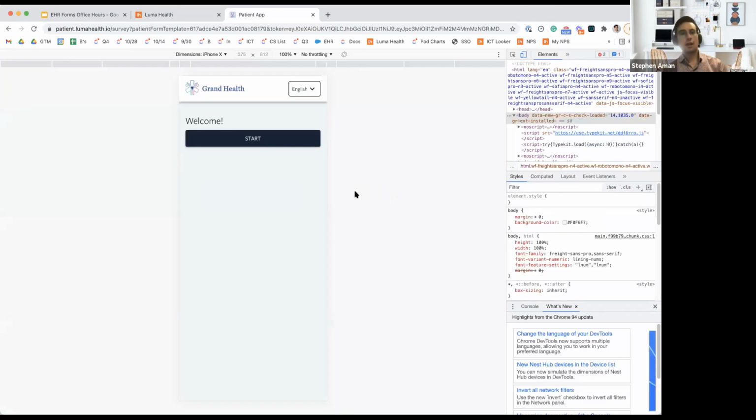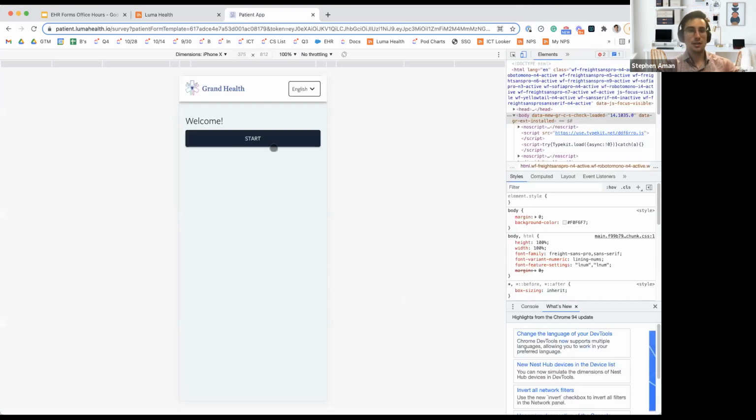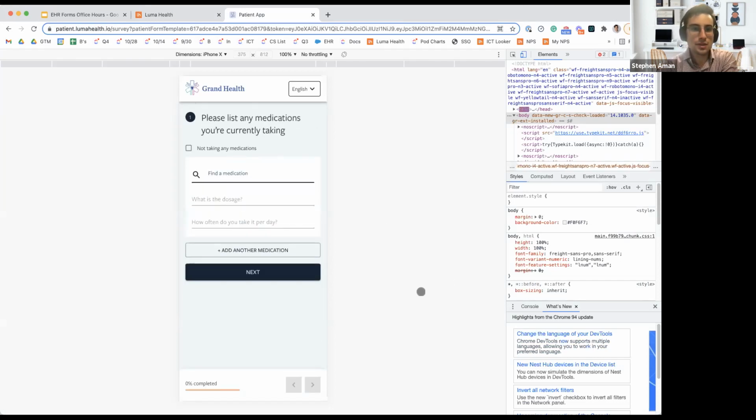So I'm a patient. We're skipping the text message. So obviously we sent the patient a text message from that hub, and they would see that on their phone, and they would open it up and then see this screen here in the case of a Grand Health scenario. And once they start the form, this medications, they can simply put in Advil and select this one, and this would reconcile to your EHR. They could put in the dosage, 10 milligrams, and they can say twice a day.